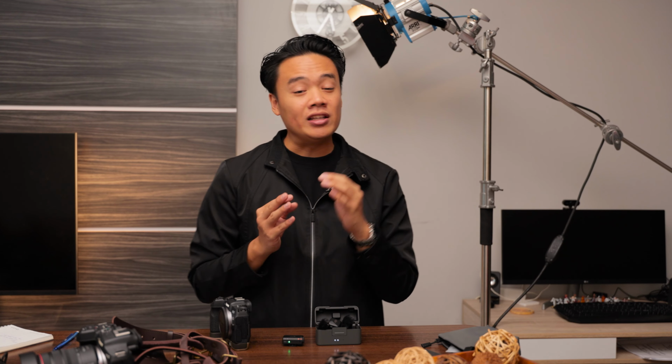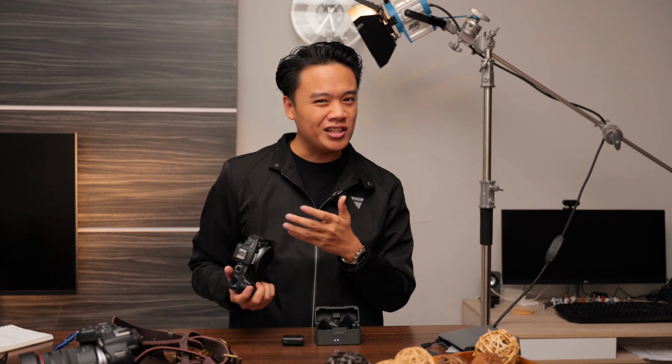Now, aside from that, it took a hit in terms of how many frames you can shoot between the 6D Mark II and this one. The 6D Mark II is able to shoot like 6.5 frames per second. This one, unfortunately, doesn't shoot nearly as fast.